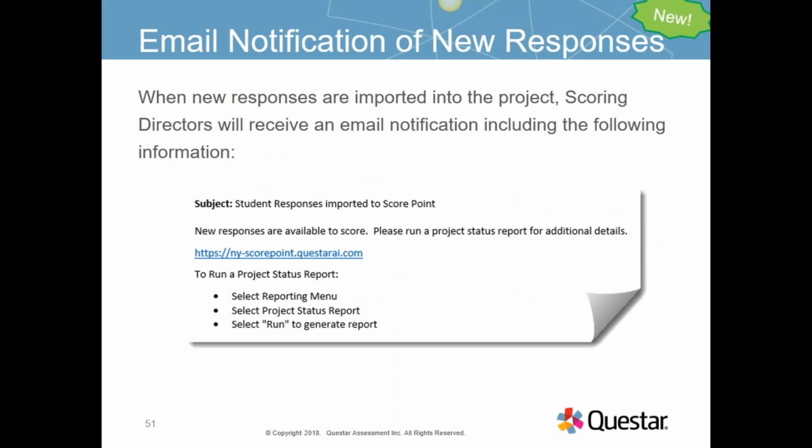Another great new feature this year, if anybody's familiar with this: when new responses are imported into your project, scoring directors will receive an email notification including the following information. And I want to back up for a second. Students are taking the test all the way through the makeup window, but the scoring window starts sooner than that. So last year we saw times where you thought you were done scoring, but then there were 3 students that came in on that last day of the makeup window and needed to finish their test. Well, those responses still need to be scored.